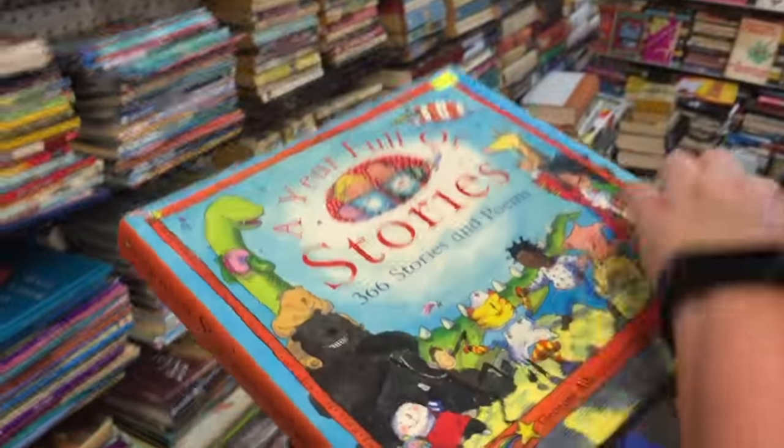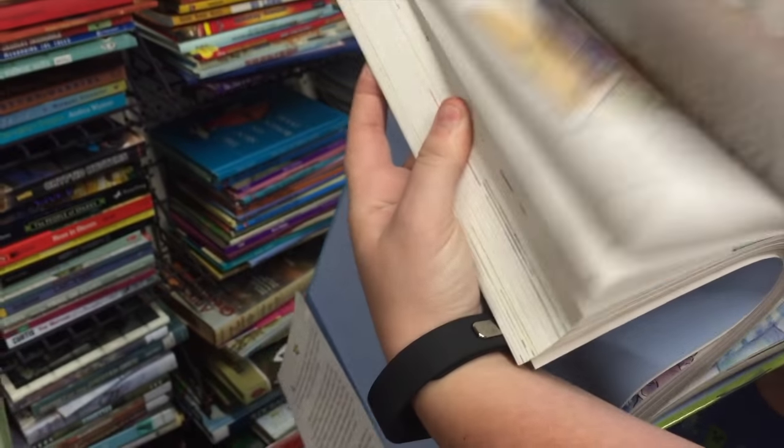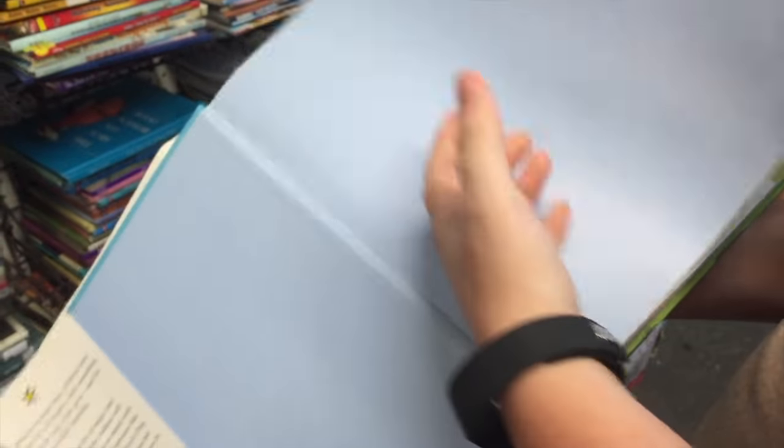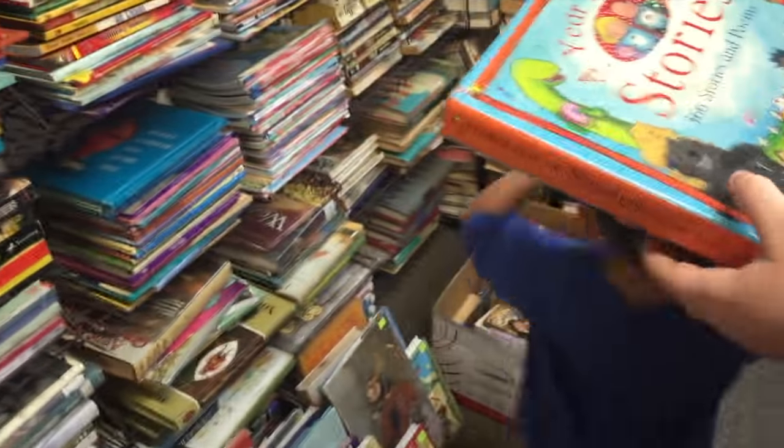See what book mommy found. What is that? It's a year full of stories. A year full of stories? Yeah, you could be reading stories forever. It's pretty cool. No, it is awesome. I like it. It's got good illustration and drawings in it.